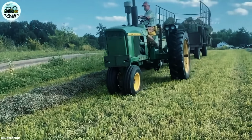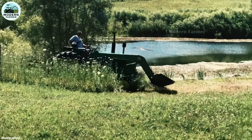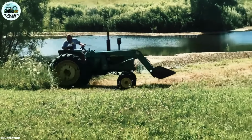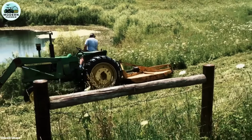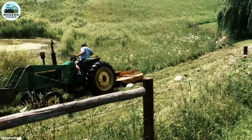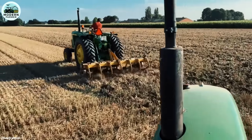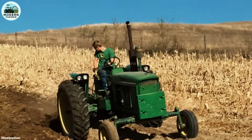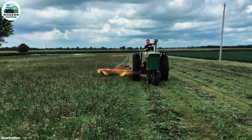And because these tractors have some age on them now, it's worth checking the injection pump timing. When timing drifts, fuel economy usually drops first, before you notice anything else. The John Deere 3020 diesel earned its reputation by doing a little of everything and doing it well. But the next tractor on our list turns the color back to red, a name with more horsepower, and yet the fuel numbers still look surprisingly good.